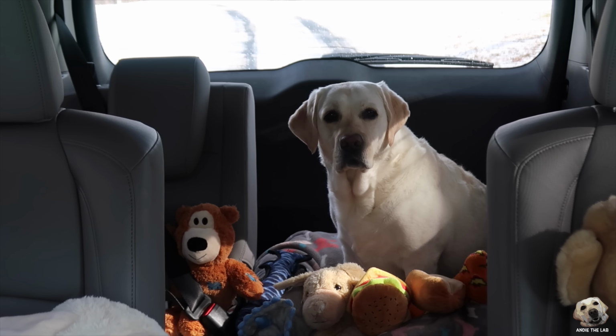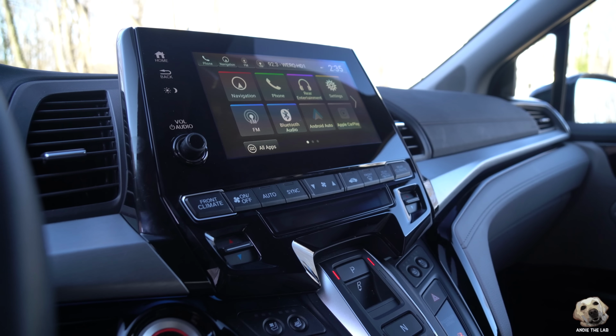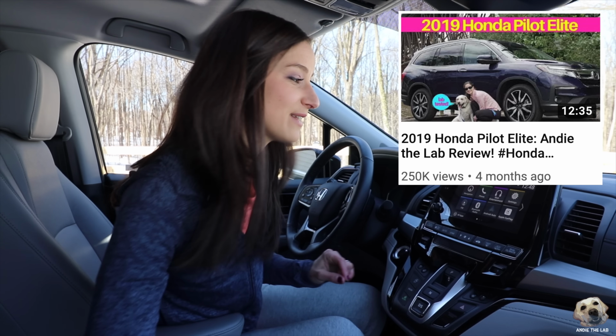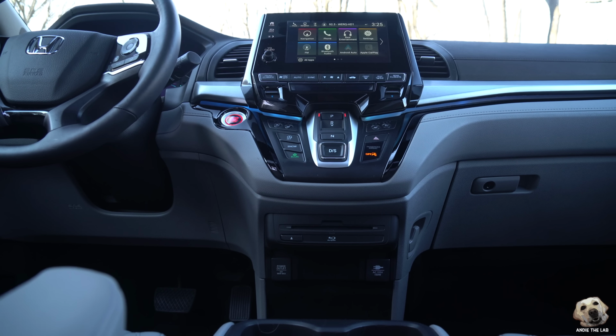Hi, Andy. The Honda display system is great, and it's very similar to our Honda Pilot review. So if you haven't seen that, definitely check that out too. You have smartphone integration, Apple CarPlay, Android Auto, wireless charging pad. Plus, there's also access to your Blu-ray disc player for your kiddos in the back.